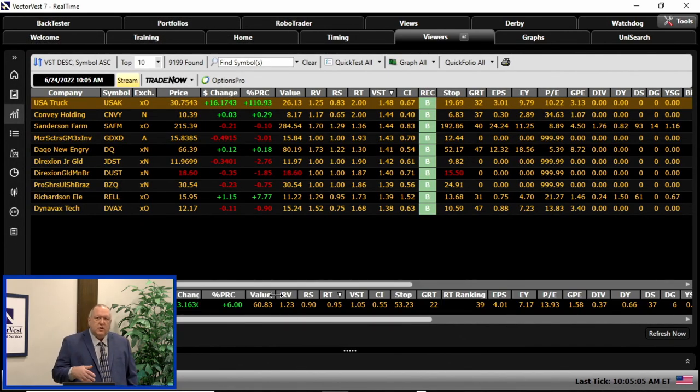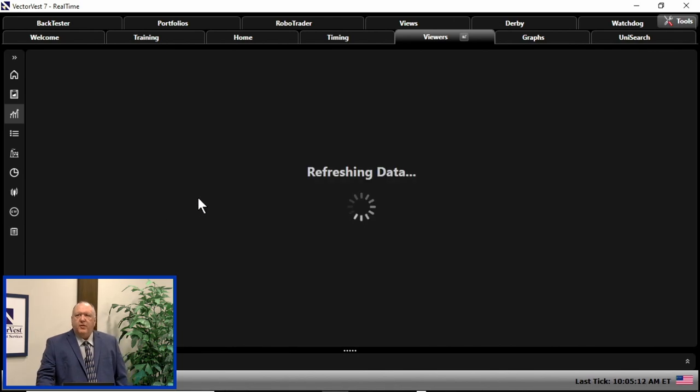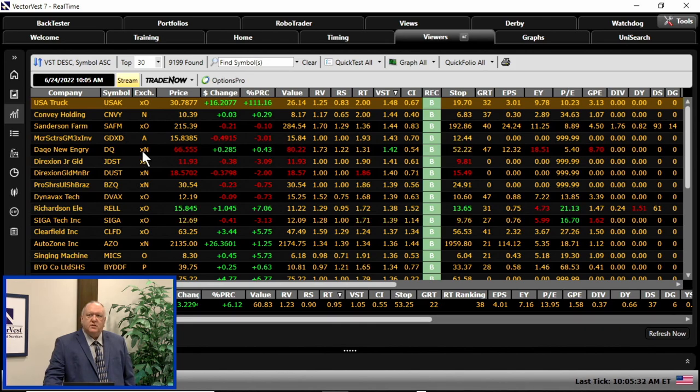This is how the screen would look in your own personal copy of VectorVest. We'll look at the top 30 stocks, which is an interesting conversation. Top how? They're not sorted alphabetically, by symbol, or by exchange. And by the way, the X means there are options available on that stock. They're not sorted by price or price action. See the little triangle? We're sorted by VST descending.